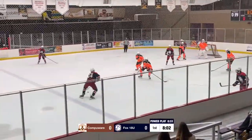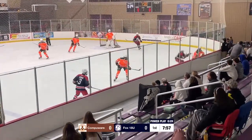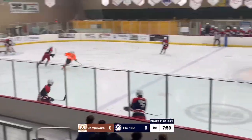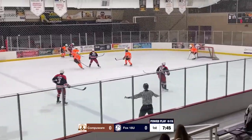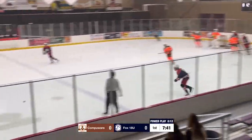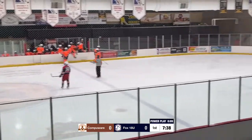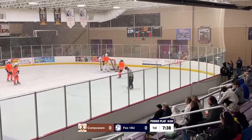Squirts out to Byrne. Ryder Vargas gets one to the net off the goalie's paddle. Byrne fights to keep that puck in. Fox will reset. Compuware is going to ice the puck. 9 seconds remain on the Fox power play.